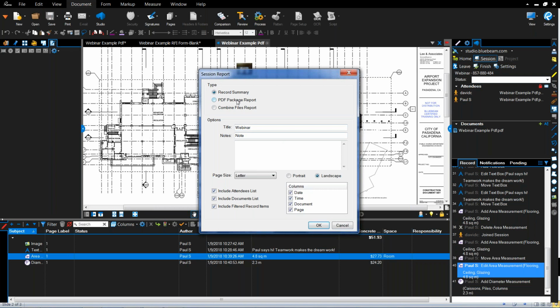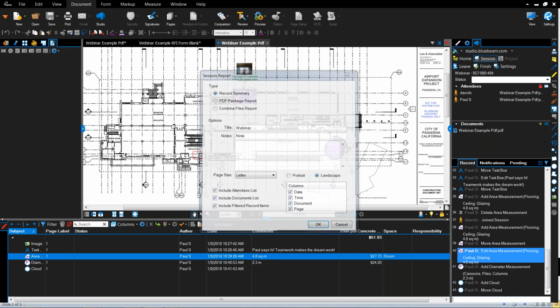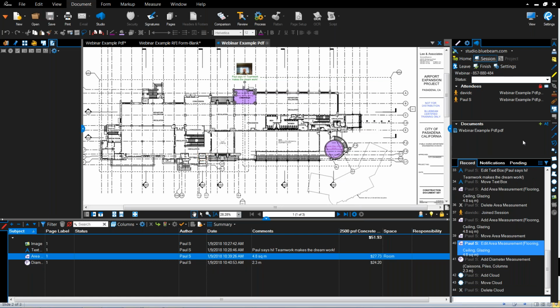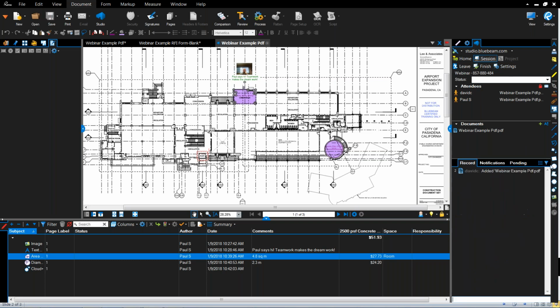You can also print out a PDF package report or a combined files report, all right? But we can also filter what we're seeing before you print that. So if we had a large number of people working on a project with us in this session, and I want to just find all of the markups made by Paul, I'm going to go ahead and turn these other ones off here.